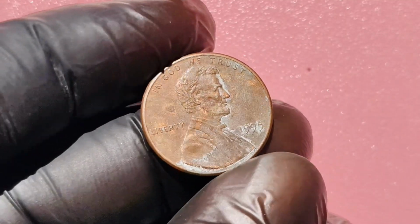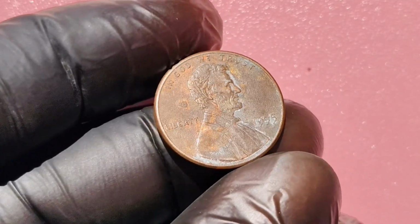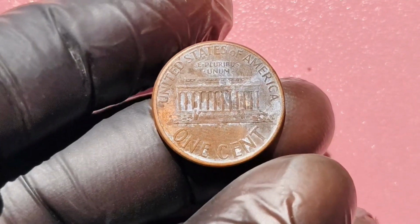So, just how much is a 1995 no mint mark Lincoln penny worth? Well, the value of this coin can vary greatly depending on its condition and the current demand among collectors.